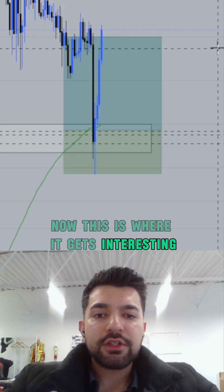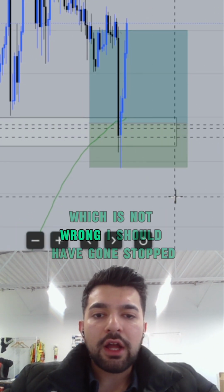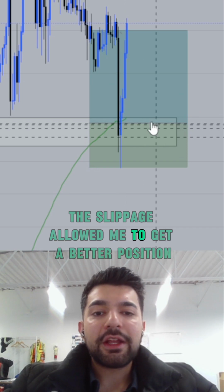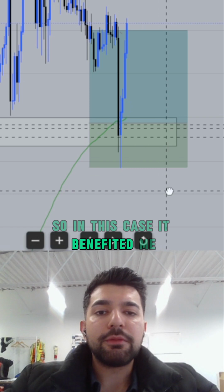Now, this is where it gets interesting. A lot of you can say that I did get stopped out here, which is not wrong. I should have been stopped. But in this case, so much volume came down to the downside that the slippage allowed me to get a better position and for some reason not stop me out. So in this case, it benefited me.